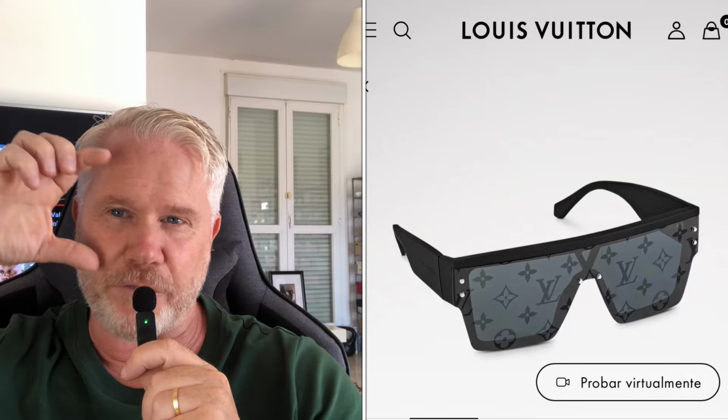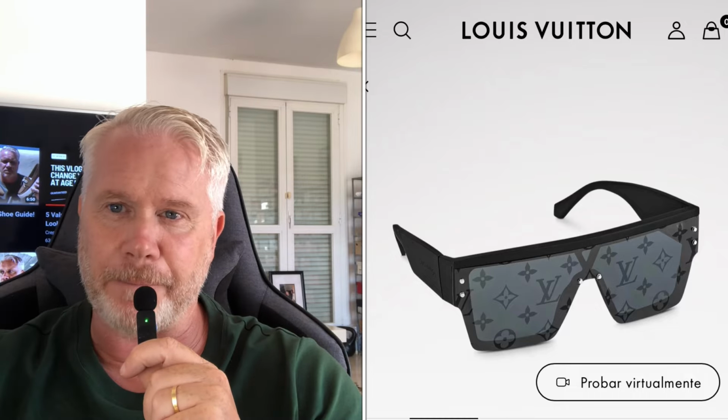But again, think about timeless pieces. I know, for example, at the moment with sunglasses, really big, thick frames are in fashion, and they're probably fine now, but in a few years, they're not going to be wearable. So choose wisely. Okay, and the seventh and final item on my list is the man's travel holder.